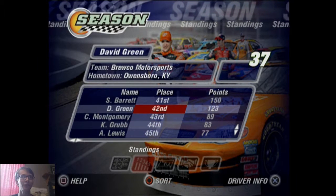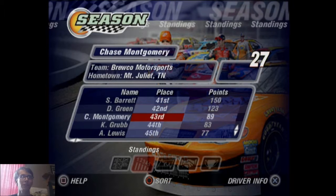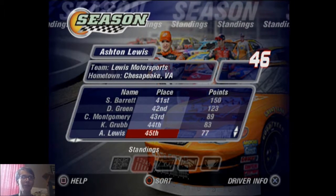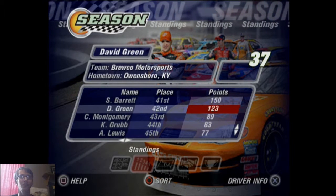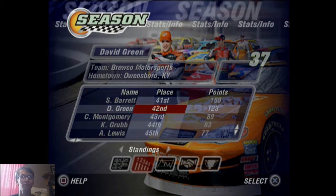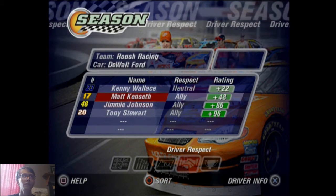Okay, so David Green has definitely run more than one race this season if he's in 42nd position on the points table. Either that, or he had a great race, and I don't even remember what position he finished in. Wait a second. He has 123 points, so that's either 2 races or 1. I don't know what I'm talking about. I wouldn't know anything. All right.